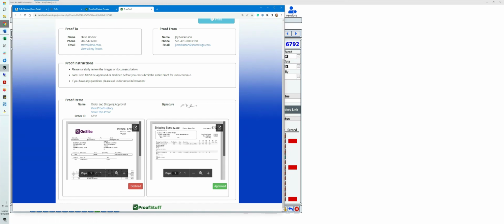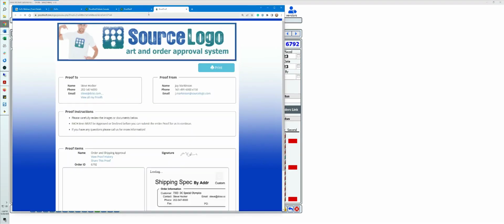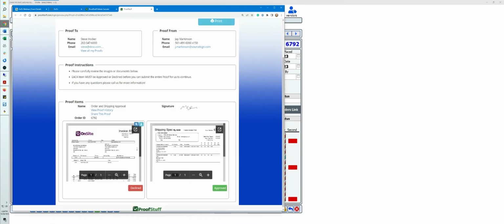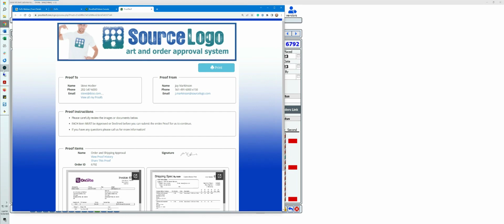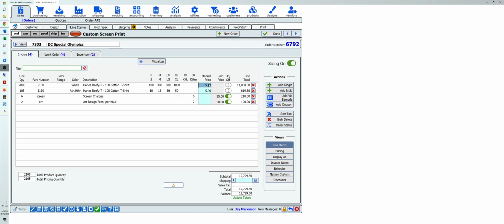If we switch back to our on-site system, we need to refresh the screen, but we can see it was a partial approval. So now what I would do is say, okay, partial approval. Why was it partially approved? Well, let me click on it. Okay, I can see he didn't like the pricing. And remember, I'm also going to get an email with this information. Doesn't like the pricing. Okay, let me go back and adjust that. So I'll go back to line items. Oh, this was supposed to be 490.